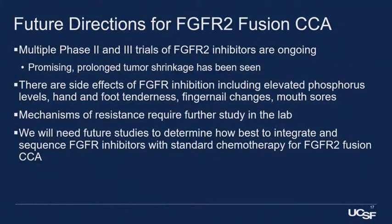So this is obviously very exciting, and there are multiple phase 2 and 3 trials of FGFR2 inhibitors now going on, and I showed you that kind of busy table at the beginning for reference. And so we're hoping that these drugs will reach the criteria for evaluation for potential approval with the maturation of this clinical trial data and potentially be available in the clinic in the future.